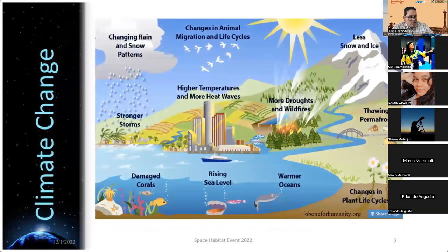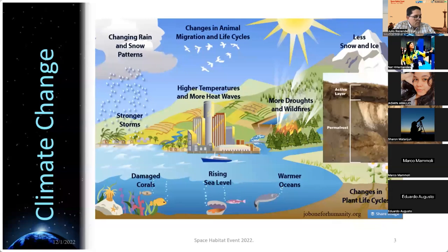Well, climate change is one of the worst things we're living now. And we're fighting, all the countries are fighting, to stop the increase of temperature and climate change and heat radiation. So we can modify those circumstances that you can see in this infographic.